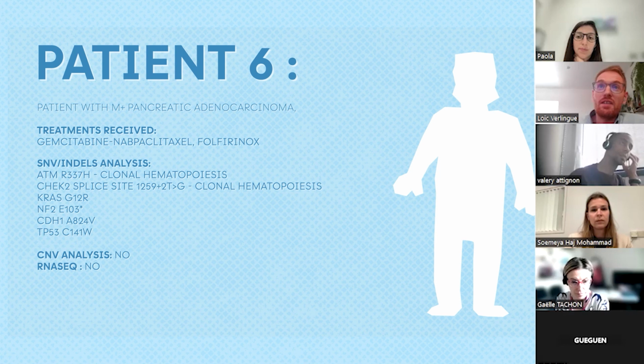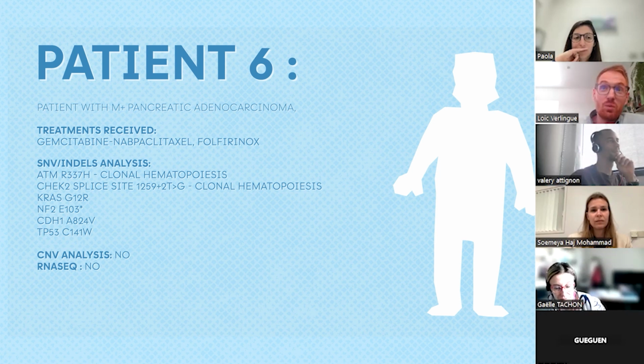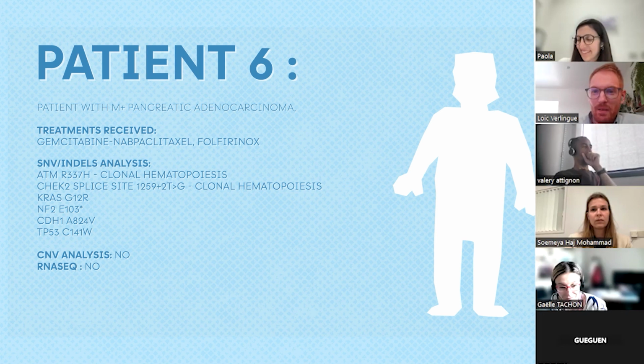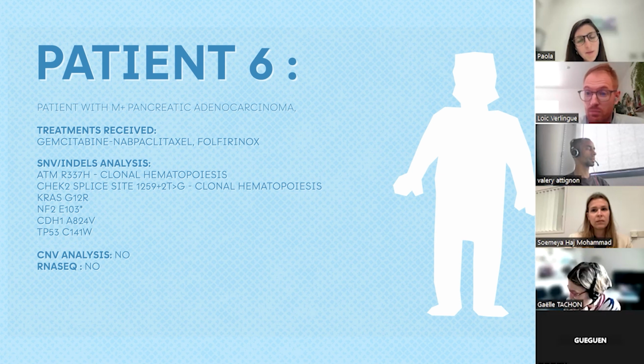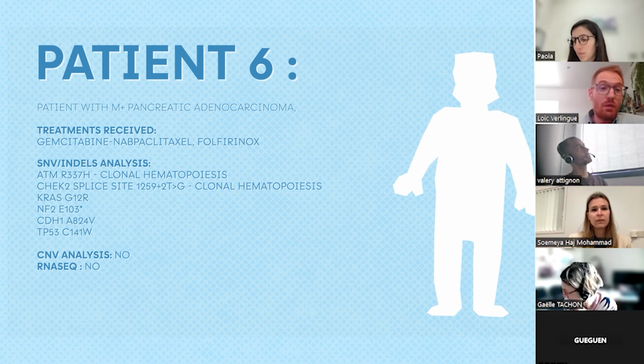But we have ATM and CHEK2, and that's interesting because Gael may have some interpretation of these genes. And we have this NF2 and CDH1 mutation, and I have the VAF in front of me, so I can provide it. So just to let you know, the variant allele frequency of CDH1 is 94%, so almost 50%. And that's the question I may have for you, experts. And NF2 is 0.52%, so less than 1%. And TP53, 0.28%. So this is a difficult case, but quite frequently, we don't have any treatment. But for this patient, what would be your recommendation?